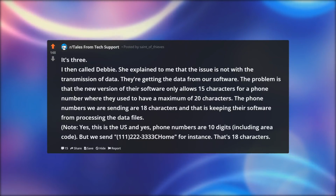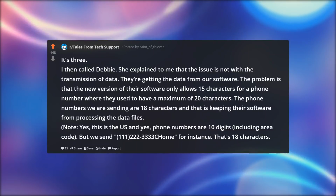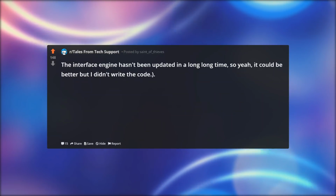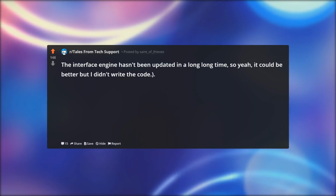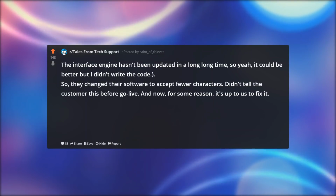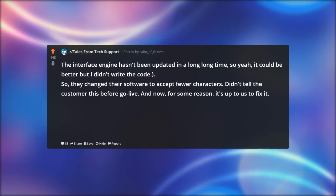Note, yes, this is the US and yes, phone numbers are 10 digits, including area code. But we send "111-222-3333 SEE HOME", for instance. That's 18 characters. The interface engine hasn't been updated in a long time, so yeah, it could be better, but I didn't write the code. So, they changed their software to accept fewer characters. Didn't tell the customer this before go-live. And now, for some reason, it's up to us to fix it.